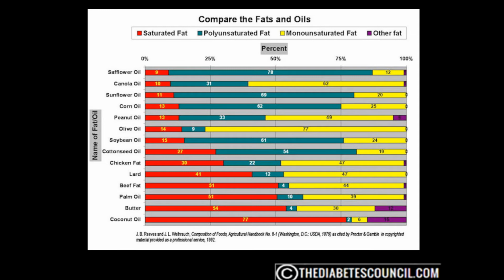Saturated fats, these tend to raise the LDL, or bad cholesterol levels, and may increase insulin resistance, so it's best to limit their intake. High quantities of saturated fats are found in animal fats, such as lard and butter, and tropical oils, such as coconut and palm oil. Oils that are lowest in unhealthful saturated fats include canola oil, safflower oil, flaxseed oil.